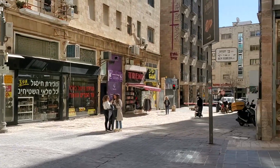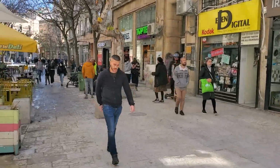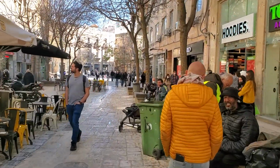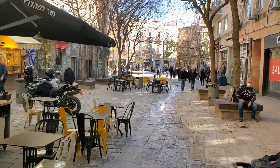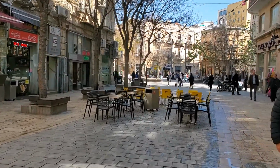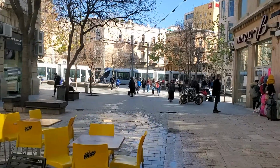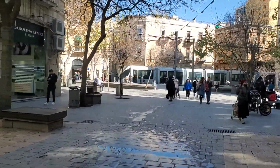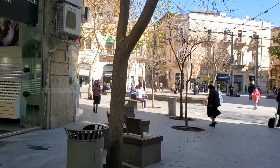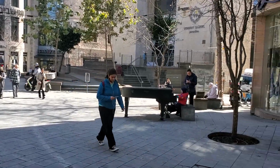We were on Ben Yehuda Street. We are coming up to Kikar Tzion, the Zion Square, which is on the northern side of the Ben Yehuda Open Mall. So there's a square here, and sometimes there are street performers or dancing, and of course there's this concrete piano that is available for the public.